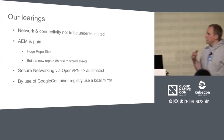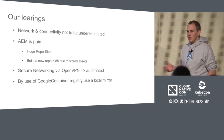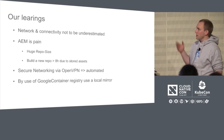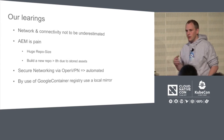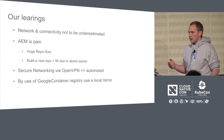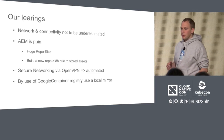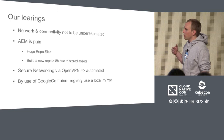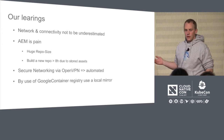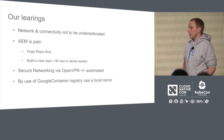Yeah, and because we started with all this containerizing, the complete application, also the developers picked it up quite fast and started using containers in their local development workflow. But especially with the huge repository size of AEM and all these other images, we figured out, okay, downloading the images from the Google registry locally every time is probably not the best way. So what we set up is also a local mirror for the images of the registry, so that we only download it once and not for every developer everything goes over the internet to download it.